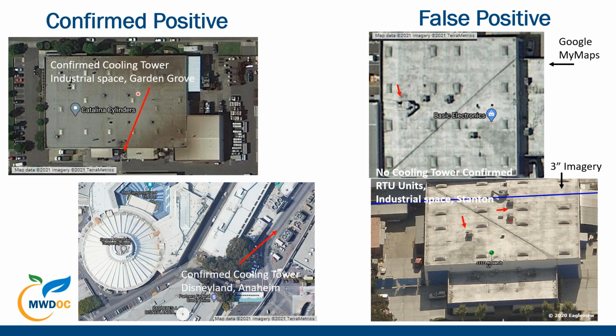On the bottom, you can see some very clear cooling towers. This is actually at Disneyland right next to the Space Mountain ride. Even from a distance, they're large, they're out in the open, very easy to spot. On the right, we have some false positive sites. So this is fairly common in the auto-populated list.